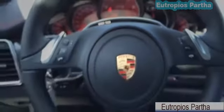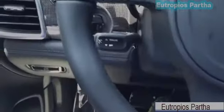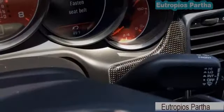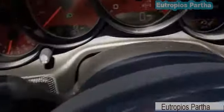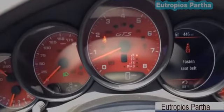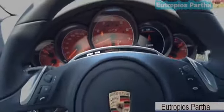In conjunction with PDK and Sport Chrono package, you'll find an additional display above the airbag module for the Sport and Sport Plus mode and the launch control functions. Here's your windshield wiper control, turn signal light control, and here's the look at the gauge. Looks really nice.